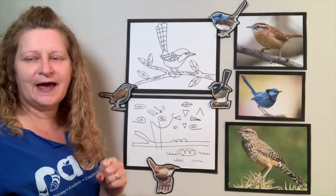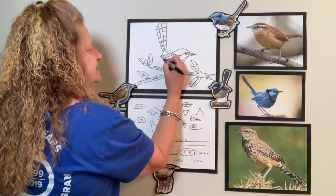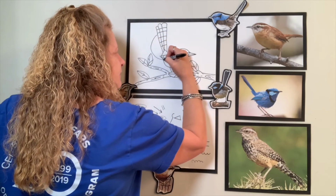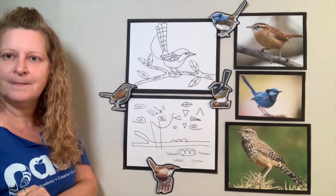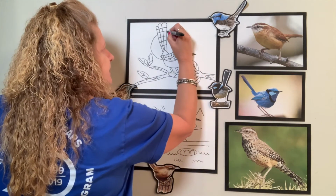And we have one more thing to do. I want today to put a really big sun on our picture. And so what I'm going to do on this side is I'm going to make a big curve like that. So let's do that. Let's do it on one side. And then we're going to do the same thing on the other side of our bird.